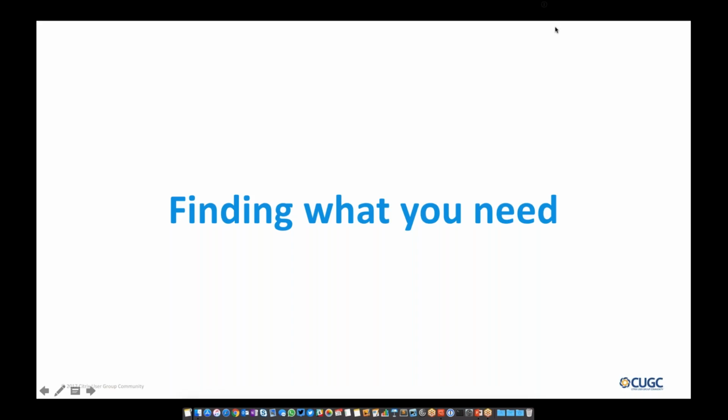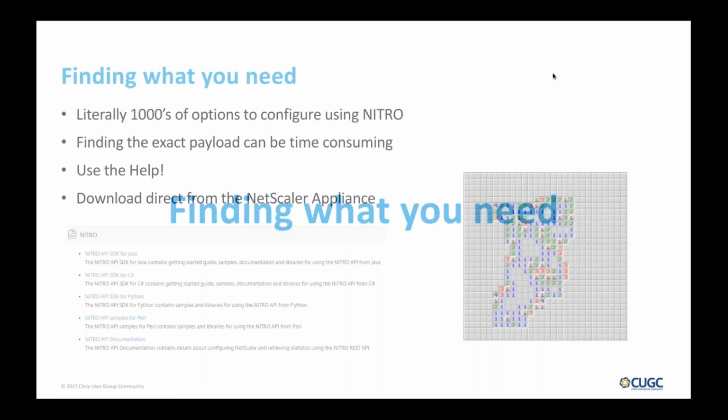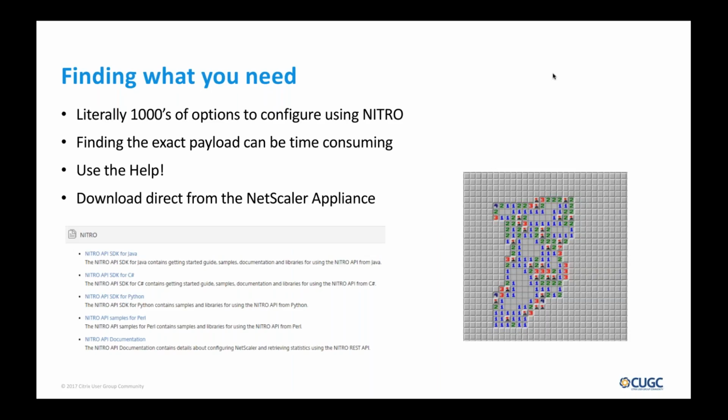When you first start looking at these JSON payloads and the URIs you need, you just think, wow, there's literally thousands and thousands of different options that you can use to get what you need from the NetScaler. And it is kind of like a minefield. So the first thing you need to figure out is what exactly you need to set on the NetScaler to achieve what you want to achieve. And the best way of doing that, in my opinion, and this may sound obvious, is to use the help.